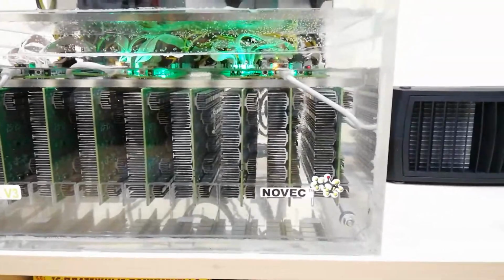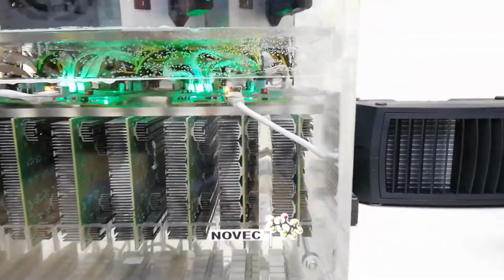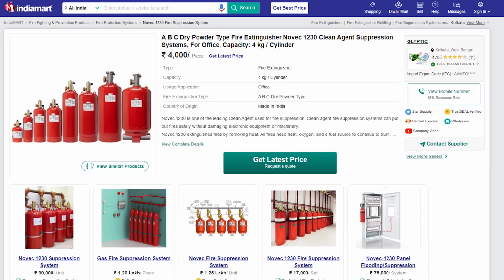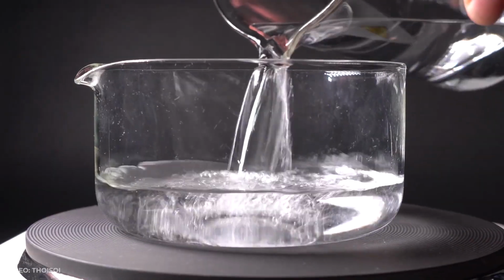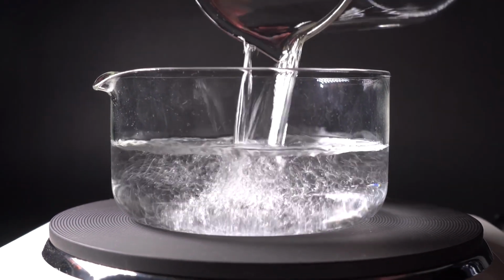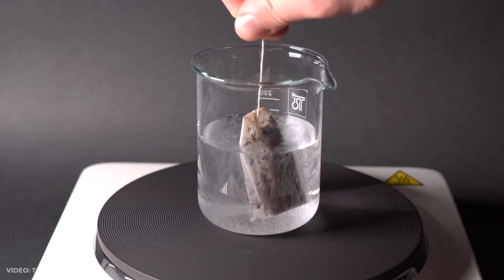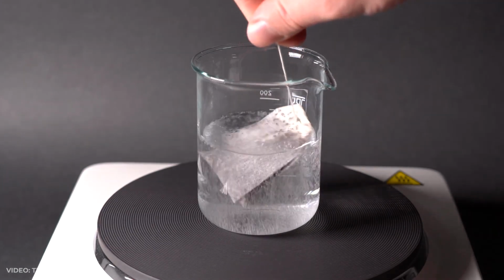Today there are many variations of this substance, with different temperatures and densities. The most famous, Novec 649 and Novec 1230, have a very high density, which is why their weight is much heavier than that of ordinary water. Another unusual property of this liquid is the feeble ability to moisten the fabric and any other fiber.